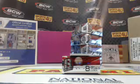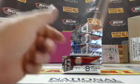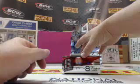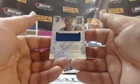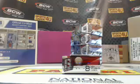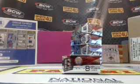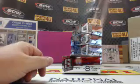20/25. Green. An orange green. A green orange. Spectacular rookie jersey autograph for the Timberwolves, Zach LaVine, 141/149. I think we got some action here, guys. I think we did it.